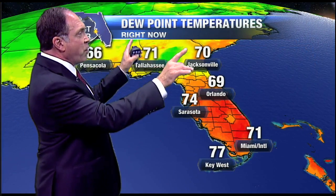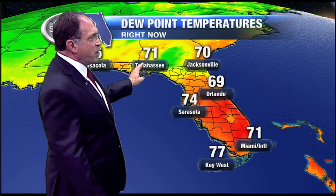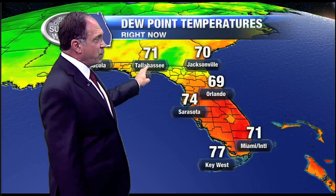And if you look at the dew point values, which is, again, that amount of moisture that's in the air, we typically have dew point values in the mid-70s in the dog days of summer. Check it out. I mean, we've got a 77-degree dew point in Key West, and the winds are blowing all of that northward. 74 degrees in Sarasota. In areas where it's been raining heavily and some of that drier air aloft has filtered down to the surface, we have some lower dew point values.